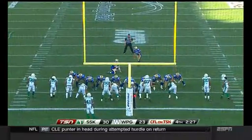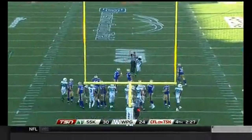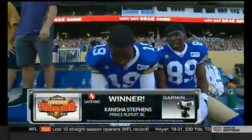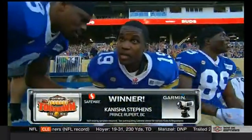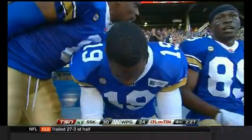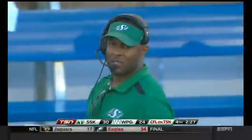29-yard touchdown. Extra point from Hairolahu, and we are in for a finish. It's a 6-point Saskatchewan lead. Nine plays, 85 yards. Aaron Kelly's 3rd touchdown of 2014.